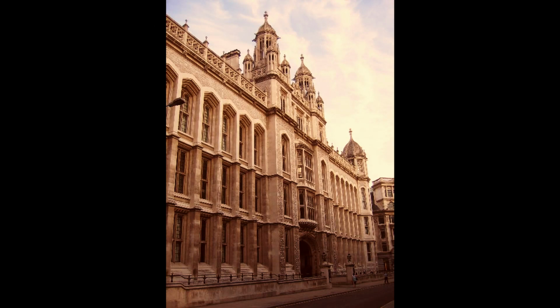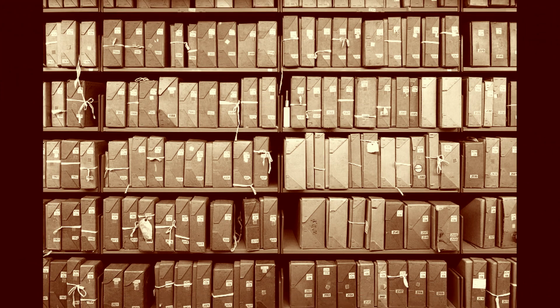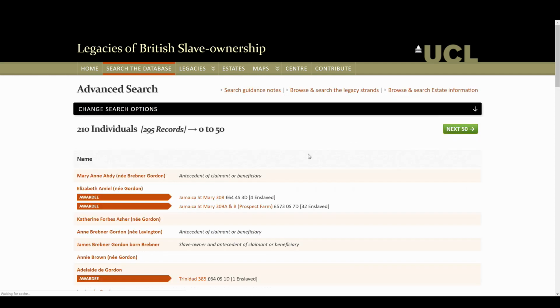In keeping with his interests, when Bulloch went to the Public Record Office in London in 1913 to search the newly opened compensation files, he searched only for the compensation claims made by slave owners with the surname Gordon. Many of them, of course, Scots. There were over 200 entries in the records.